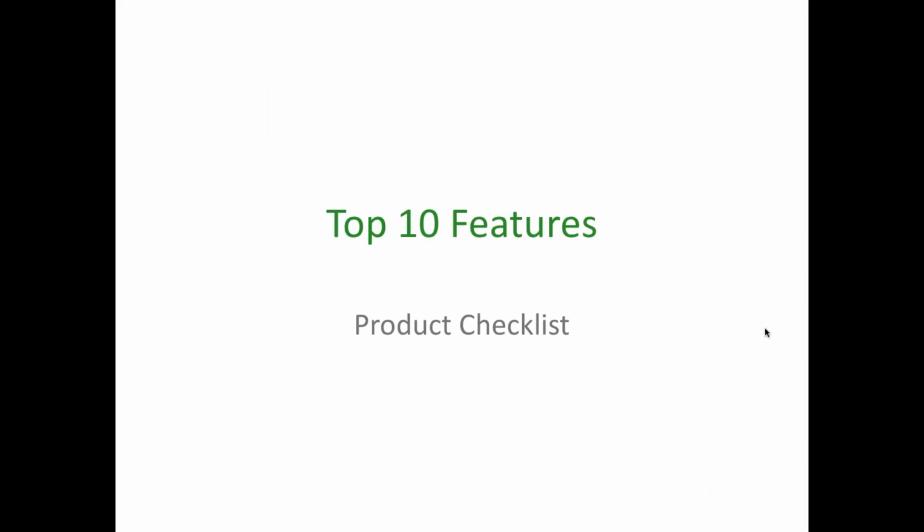All right. Favorite part of the session, or maybe it competes with the demo a little bit for the favorite part of the session: top 10 features. This is the product checklist. This is what our clients keep telling us. Every time we go into a room where somebody's evaluating Titan File as a potential service provider, these are the top 10 things that keep coming back in business requirement documents.